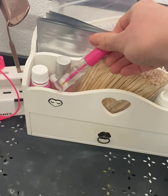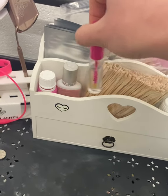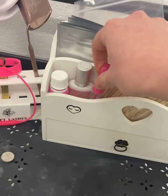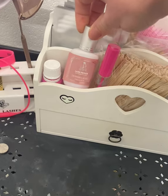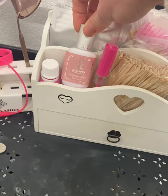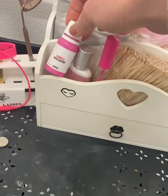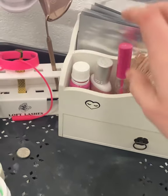This is perfect fan from Lash Base. That's to stop the fans from closing. But I don't use that. I think I was just being scared when I bought that. This is a primer from Fora Belly, which is a company that I use for the glue. I'm testing this. This is their primer. And this is another Lash Base product that I don't ever use. I'm not sure why I've got it.